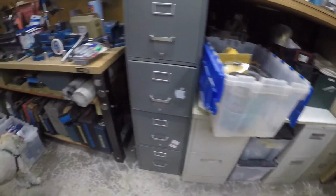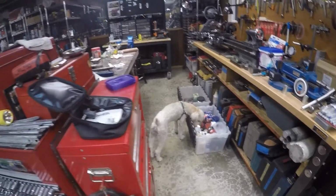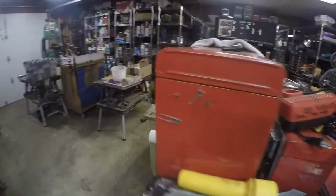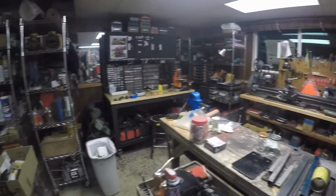There's some opportunity to move things in. These are items on the floor that Chewy's helping me with. The bench that was over behind me to the right is now over on the wall.